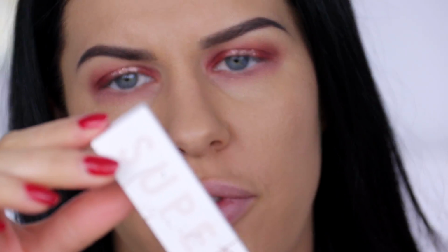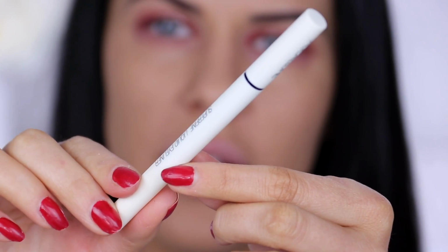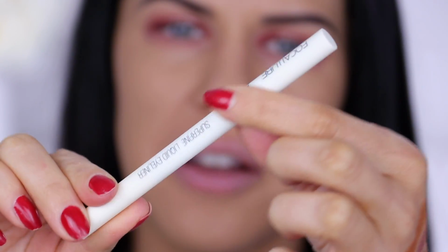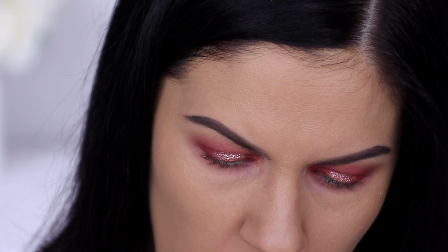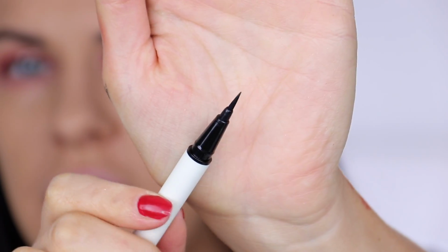This is their Superfine Liquid Eyeliner. Sharp, fluid, smudge proof. Oh, that's cool. It's got soft touch packaging. Awesome. And there's a little ball in there. Oh, it's a brush tip, not a felt tip. Those are usually my favorite, and it's got a very, very fine point. Doesn't look too bad at all, hey?